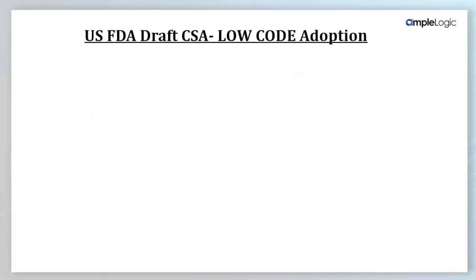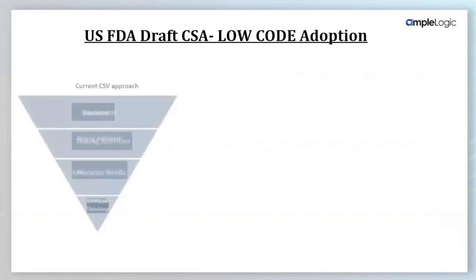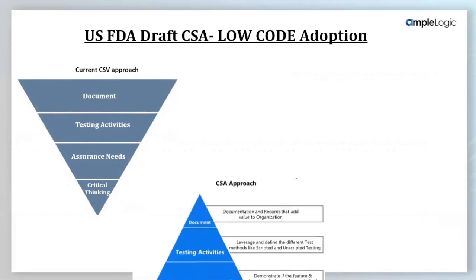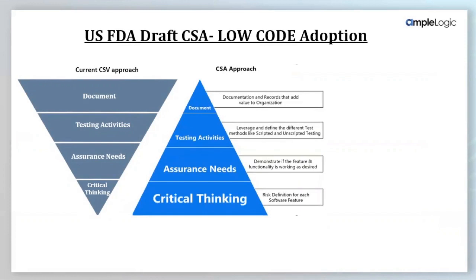Right now, the USFDA has come up with a draft CSA, a software assurance model, rather than computer system validation. The difference is that the current CSV approach is like this: you have documentation, testing activities, assurance, critical thinking, and all these things come as a part of the CSV approach. The CSA model is nothing but software assurance, which the FDA has been emphasizing more. Instead of putting more effort into the documentation, as a CSA we are interpreting it this way, wherein you put more thought into critical thinking and more time into the assurance, and then the documentation follows.